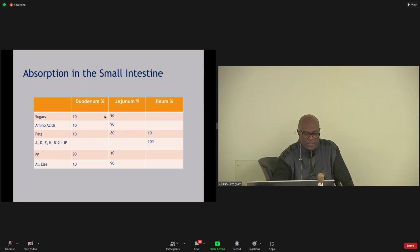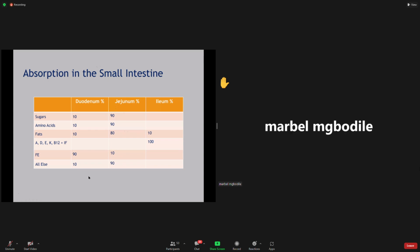Wait, Mabel, this is how it's absorbed in the small intestine: 10% in the duodenum, 90% in the jejunum. It's all right here for you. So what happens if sugar and amino acid were absorbed 90% in the duodenum? What disease do we have?